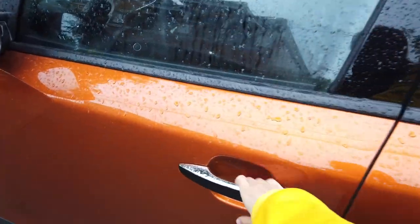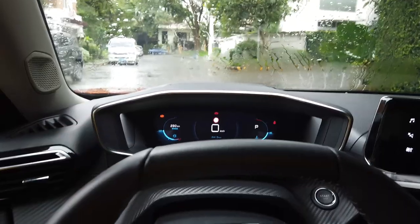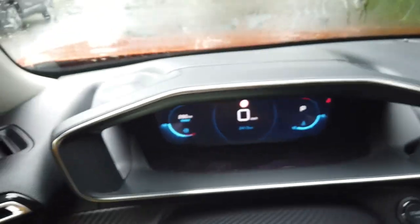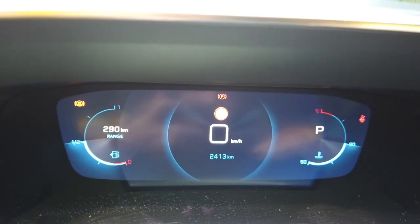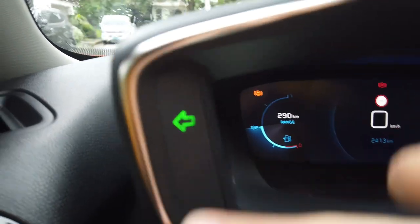Now going inside. Ayan. It's so pretty. Let's go. So the inside looks so good. First, you're greeted with your lion horn button. And what's interesting is this dashboard. So it has a 3D thing. So there's a screen up top that reflects here. So it gives you a 3D effect, which is cool. And when you signal, it shows here. Very interesting.